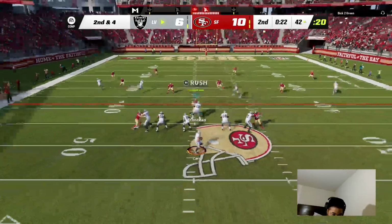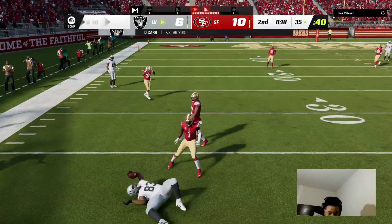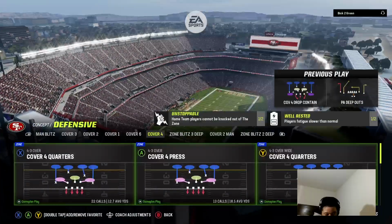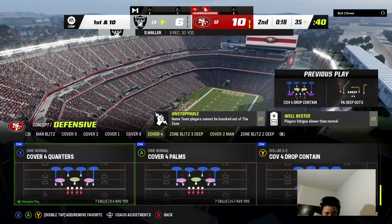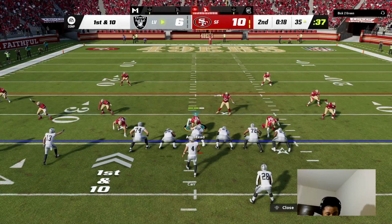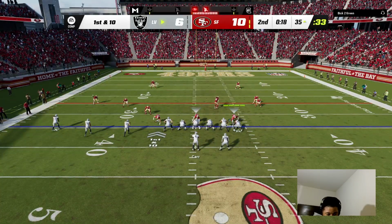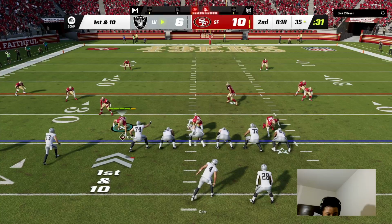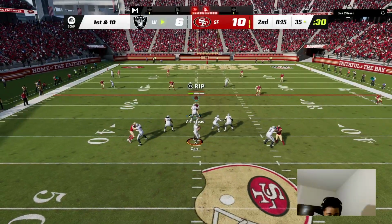Now a play fake. Carr. That's complete to his tight end, Waller. Now the offense will burn their third and final timeout. And with halftime on the horizon, they'll be out of timeouts from here forward. Ball up to the 35 now as they come up on 1st and 10. On play action, it's Carr.